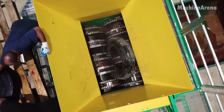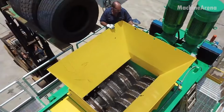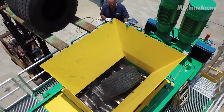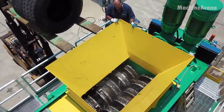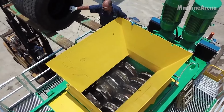In other advanced facilities, forklifts or tire handlers are used. Operators maneuver heavy tires into position and push them into place using mechanical arms or clamps. This method is especially useful for oversized tires like those used in mining or construction. Once in place, the machines do the rest, tearing, grinding, and preparing the rubber for further processing.